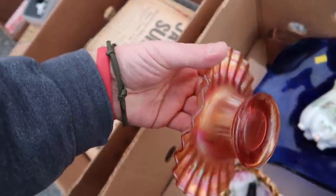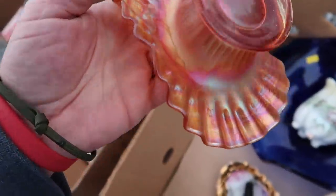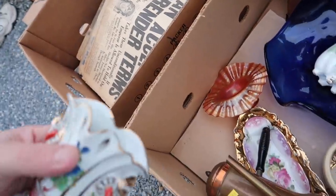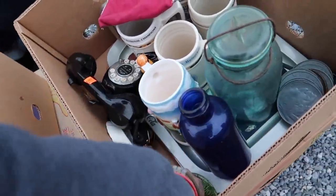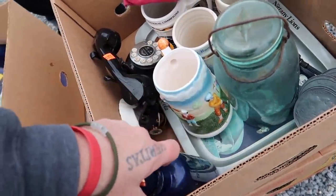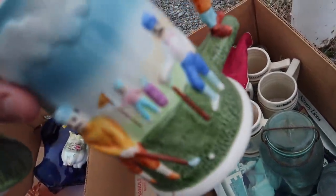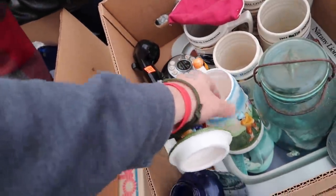Kind of like that. I'll grab that one. Is that one damaged? Yeah. I'm just gonna doink out of the base. Those golfing steins kind of cool. Kind of modern, no?